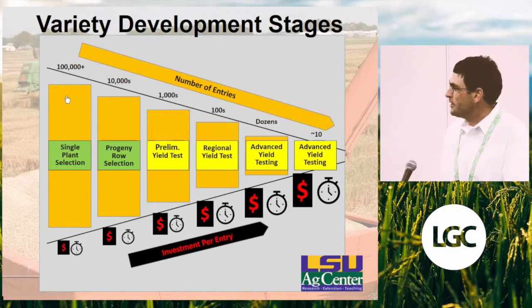So at this early stage, it might be as simple as walking by and asking, is it not too tall, or is the maturity correct? Whereas at these later stages, we're testing across 5 states, 15 locations, replicated trials, chemical traits, disease nurseries, all sorts of things. So the investment on an individual line is significantly more as we move through this funnel.